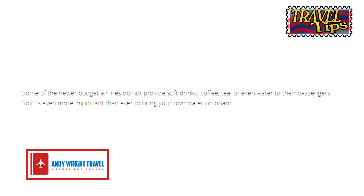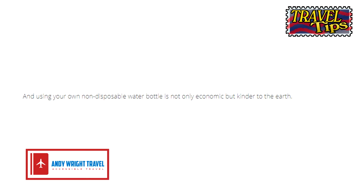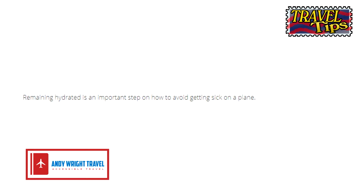Some of the newer budget airlines do not provide soft drinks, coffee, tea, or even water to their passengers. So it is even more important than ever to bring your own water on board. And using your own non-disposable water bottle is not only economic, but kinder to the earth. Remaining hydrated is an important step on how to avoid getting sick on a plane.